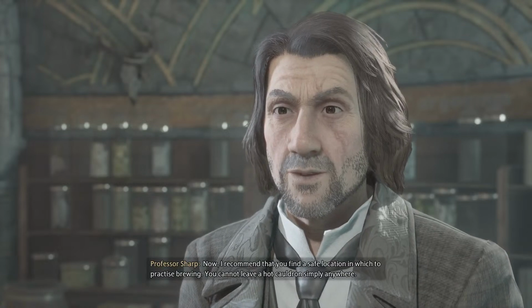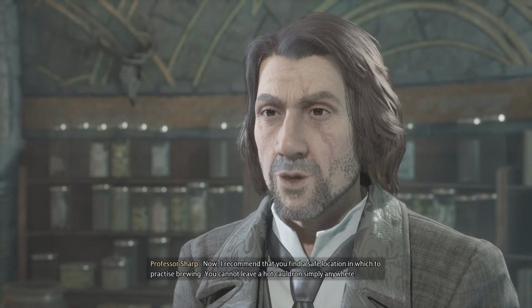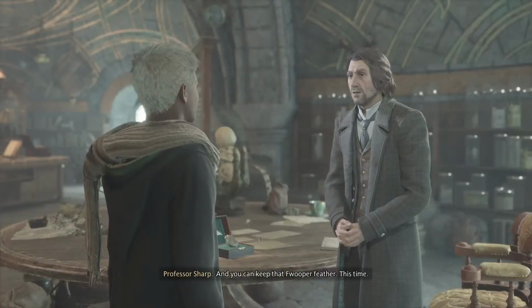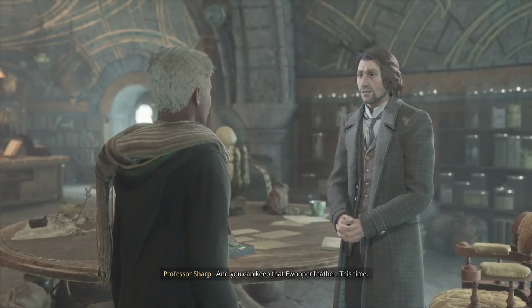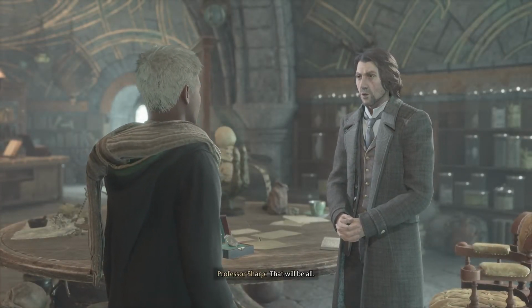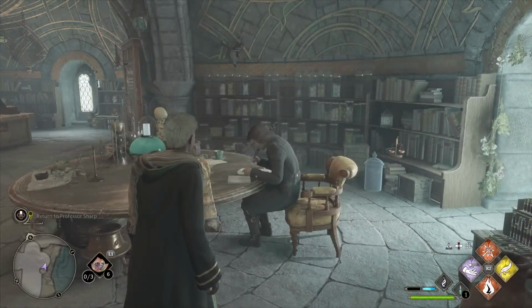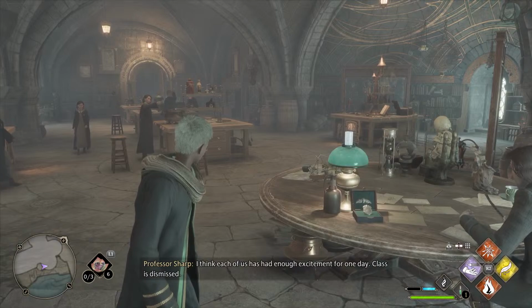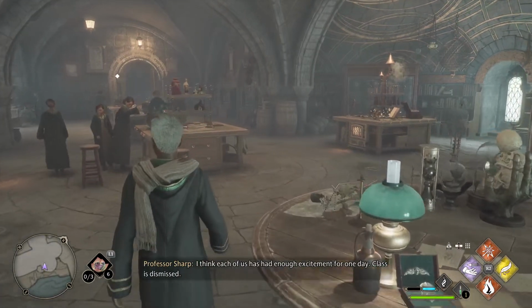Now, I recommend that you find a safe location in which to practice brewing. You cannot leave a hot cauldron simply anywhere, and you can keep that Fwooper feather. This time. That'll be all. I think each of us has had enough excitement for one day. Class is dismissed.